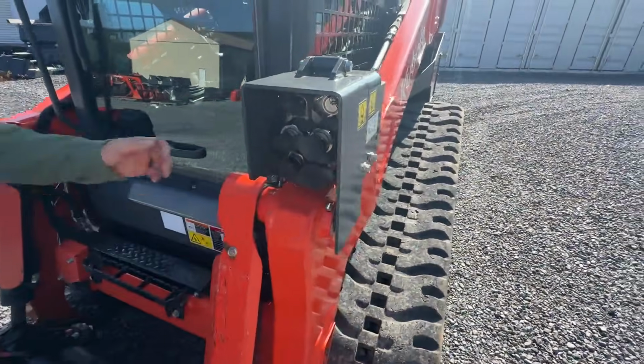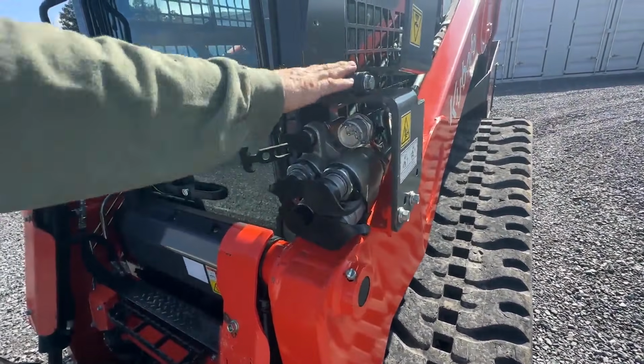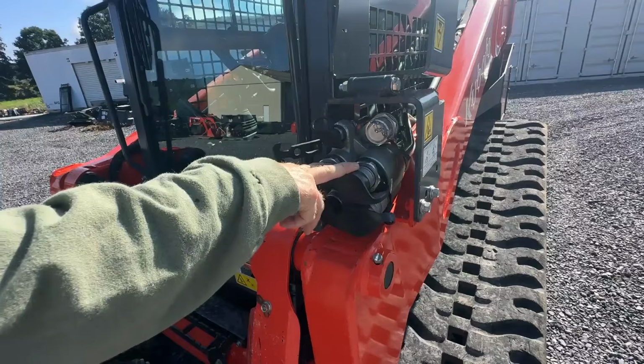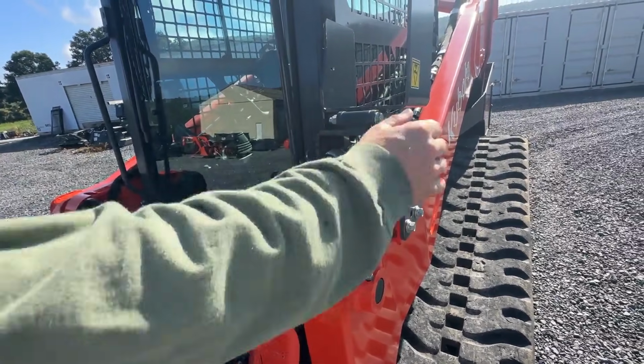Again, up front here, you got your auxiliary hydraulic control guard, which is a very nice option from Kubota. That's like $700, I think. You got your two standard 1/2-inch couplers, 3/4, K-strain 3/8, 14-pin attachment control device.